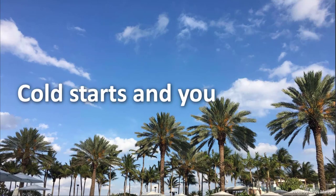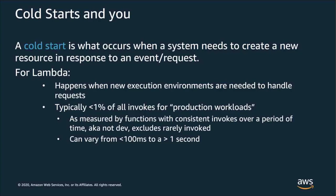Okay, so let's dive into cold starts and you. I picked this warmer picture here to emphasize the fact that with cold starts, there's a lot of fear, uncertainty, and doubt in the technology world. You might read a lot of blog posts that don't talk about it in the right way, and there's a lot of stuff out there that isn't really accurate. So I want to dispel some of the rumors and get to the heart of the matter of what a cold start is.